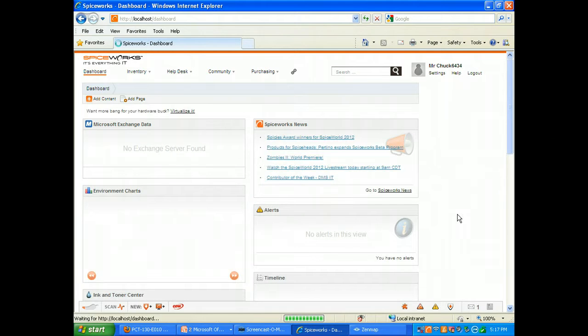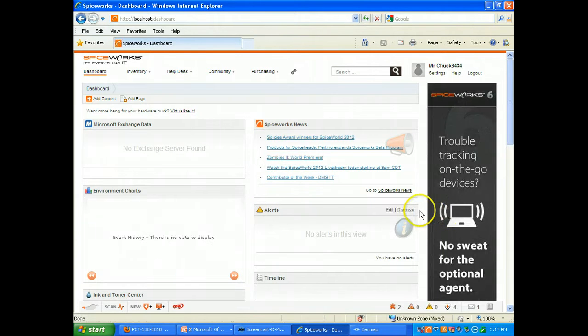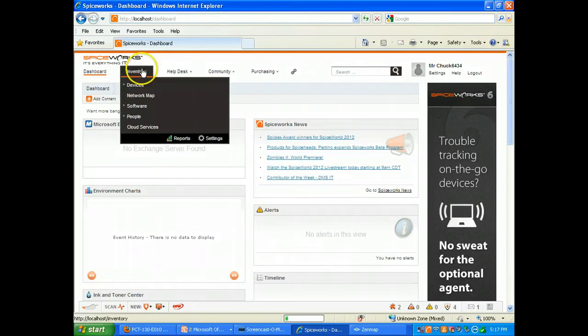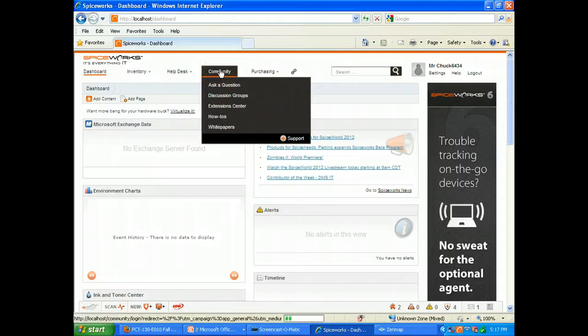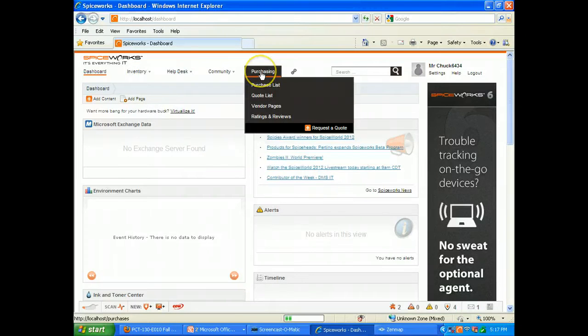Okay, this is SpiceWorks. We'll spend a few minutes on this, and then we'll be done. And by the way, you guys can download this at home and play with it on your home network, like I'm doing here. Notice it's got an inventory tab, a help desk tab. The community tab is where you can find help from other users. In purchasing, you can find a list of things you purchased and attach receipts and warranties.